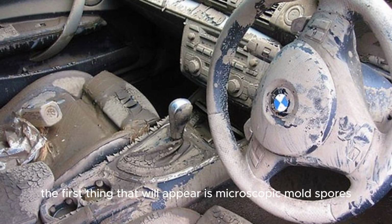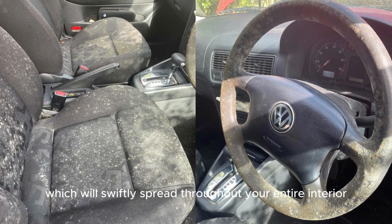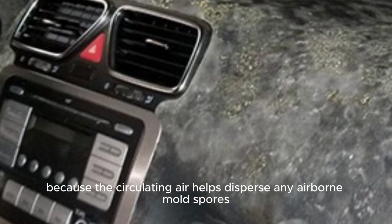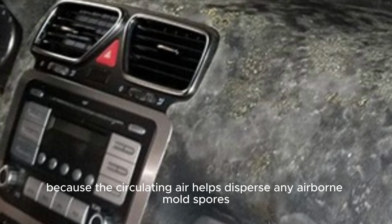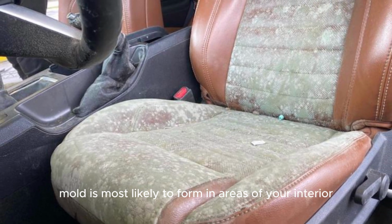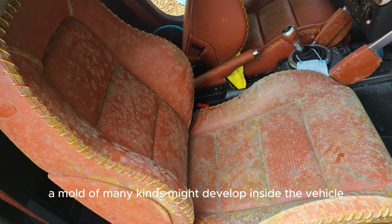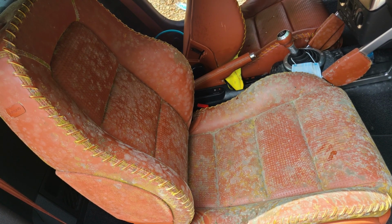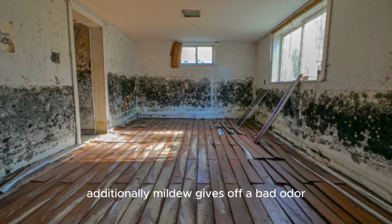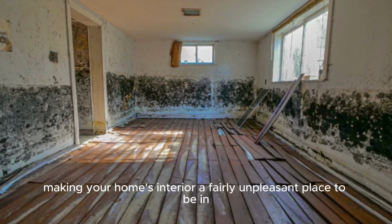The first thing that will appear is microscopic mold spores, which will swiftly spread throughout your entire interior. If you crank up the air conditioning, this process will go more quickly because the circulating air helps disperse any airborne mold spores throughout the cabin. Mold is most likely to form in areas of your interior that collect moisture, such as the seats and carpets. Many kinds of mold might develop inside the vehicle. Mildew is one of the most prevalent varieties and has a dark appearance. Additionally, mildew gives off a bad odor, making your car's interior a fairly unpleasant place to be in.